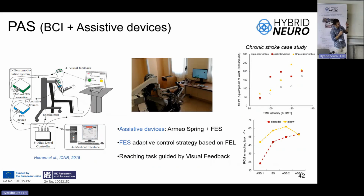This is another example, a very old project I was involved in, in which it's the same principle of using the paradigm I just presented, but we made it more complex, because sometimes you think you will add more, but sometimes it just makes things more complex, and it's difficult to actually synchronize everything and make sure it's working.